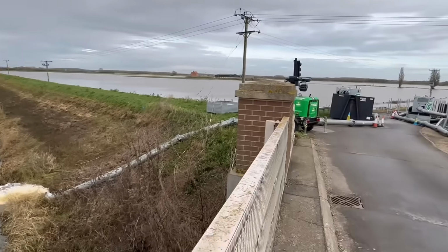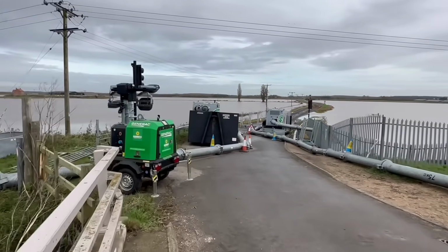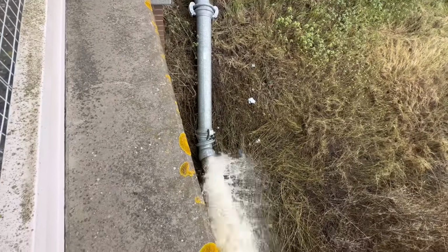Still got the Environment Agency pumps here. Then there's another pump down here, pumping water out there.